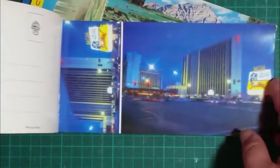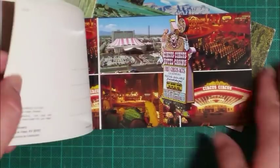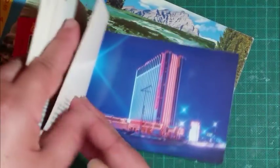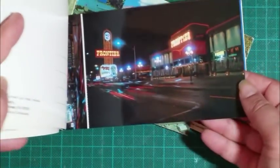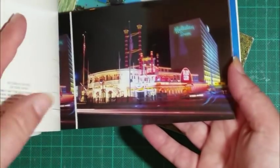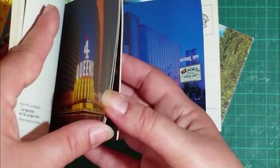Okay, I'm going to go super quick. Oh, I know I say I'm going to go super quick and then I don't. Actually, that's a good one for a circus themed journal. That's what I mean, like there's so many different journals you could use them in. Four Queens.